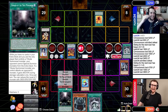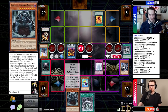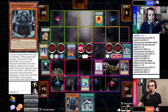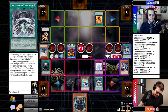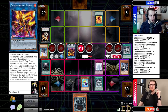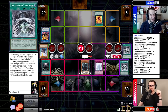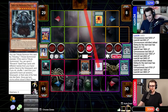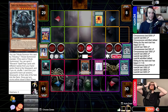Oh, man! I will activate Domain of the True Monarch. Yep. I'm going to reveal the Erebus in my hand to reduce its level to 6. Mm-hmm. And then, the card I top-decked for turn is Monarch Storm 4. So we will tribute the Heat Leo. Are you kidding me right now? And we'll bring the Erebus back out. And I'm going to skip the semantics of going through everything because this is enough to kill you here. So, oh my goodness. 3,800 to the face. Holy shit. What a game.